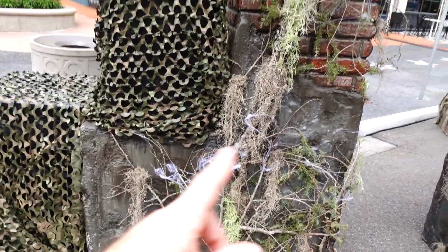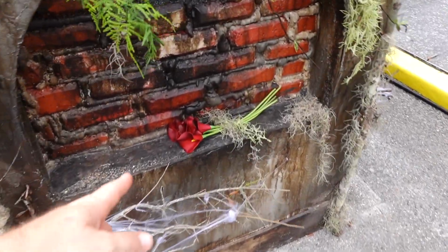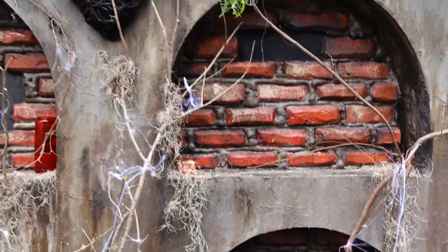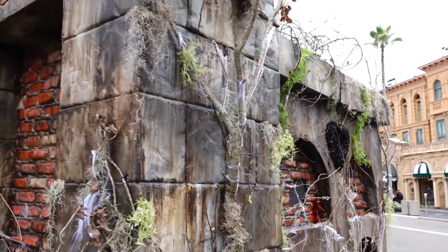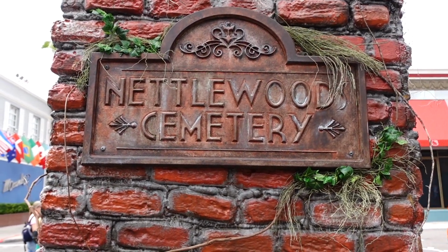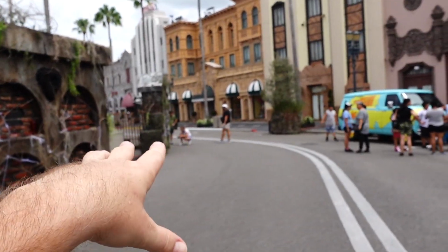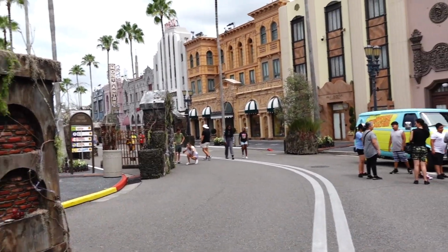Cool to see the spider webs and everything coming together. And people are leaving things for their loved ones here. Some flowers and jewelry, keepsakes, coins. It looks like a real cemetery. And that's it for Nettlewood Cemetery. Gotta say, really excited. This is possibly the most time I spend in a scare zone is in this area. Years past, this has always been kind of my favorite area to spend time in. Sitting down on a bench and just people watching is kind of fun to take a break.